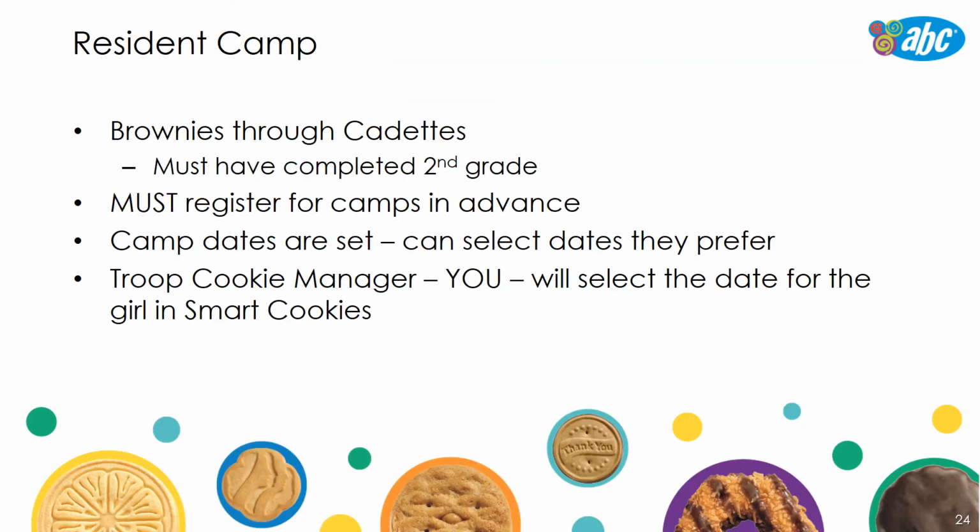Resident Camp. For girls who reach this recognition item, please be aware that it's only for Brownies through Cadettes. Girls must have completed 2nd grade to be eligible for resident camp. Girls must register for camp in advance. Camp dates are set, and parents and girls can select a date that they prefer. Troop Cookie Manager will select the dates in Smart Cookies when recognition has been generated.